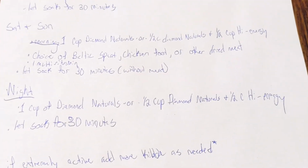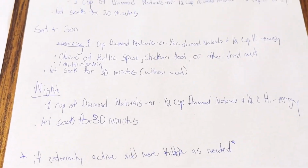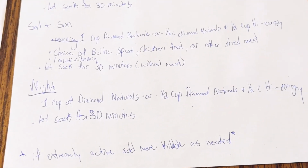So then at nighttime, I just do the Diamond Naturals or the half and half, and I let it soak for 30 minutes. And then on the weekend, this is different because with competitions, I may not be home and my husband might be feeding them, or my parents might be feeding them, or even if I'm feeding them, I'm typically busier on the weekends.